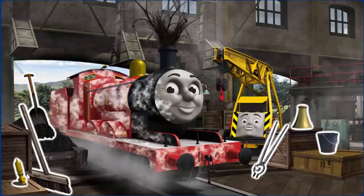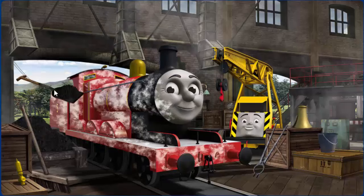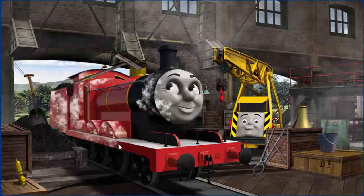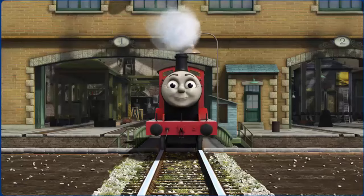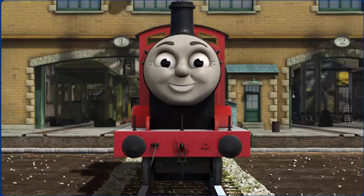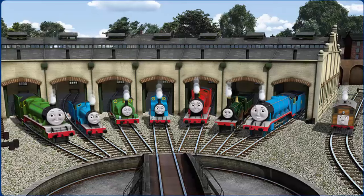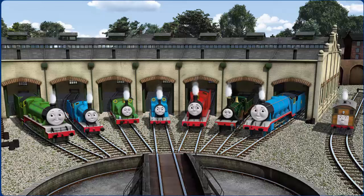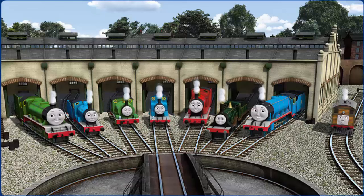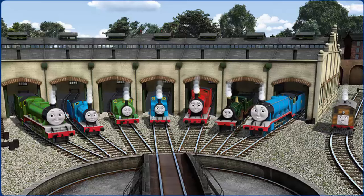James is covered with flour and his funnel is clogged with twigs. Great job, but there's still more to do. You fixed it! James is ready to be really useful again. You helped repair Henry and Edward and Percy and Thomas and James and Emily and Gordon and Toby. You did a great job.